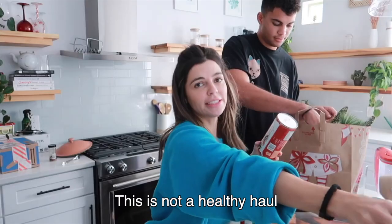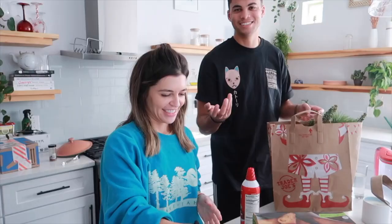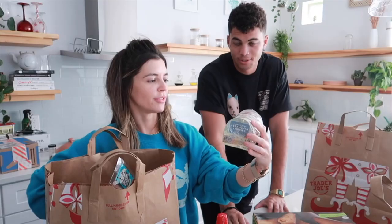This is not a healthy haul. I'm just gonna go ahead and preface that. This is all we eat. This is the normal diet. It's not. So we got these. I saw these on someone's vlog or TikTok or something. They're sugar glazed lip cushion cookies. From Germany. For our German friends. Right.